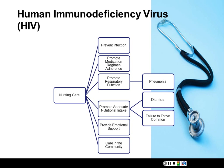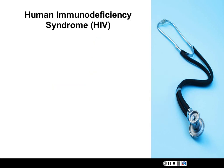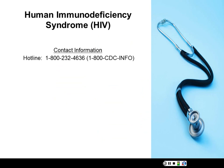We want to make sure that they're getting adequate nutritional intake like they need, because they have problems with diarrhea, and failure to thrive is real common. Of course, lots of emotional support and care in their community. I've given you a website that if you want to go to for additional information, you can, and a hotline that you can give out to your patients, or if you have information you need to call them about.